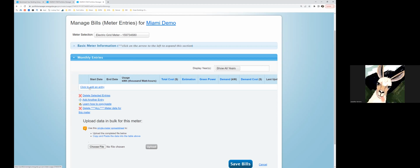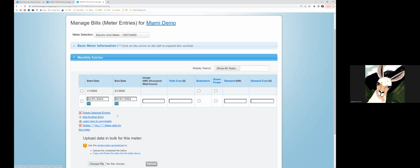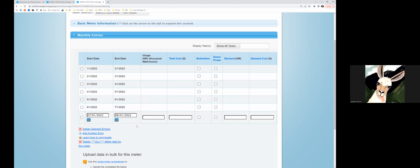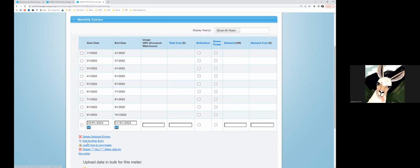So when we add an entry, we're going to go ahead and enter the very first day that we want to add, which is for the first month of 2022. And as you see here, it'll already auto-populate. And then once you go ahead and do that, you can add another entry, and as you see, it just brings you to the very next month. We want to do this for the entire year. So we're just going to go all the way to December.